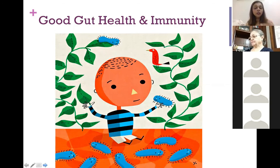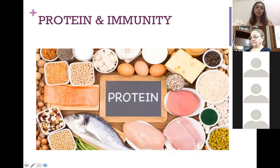Now that we are not stepping out in the external environment so much, earlier the kids would step out for 2 or 3 hours, and now kids are stepping out for maybe half the amount of time. So when that happens, the exposure to good bacteria is not happening, and the immunity is bound to go low. I will not waste time on this topic because I've already touched upon it in the past segment. Now let's talk about protein and immunity.